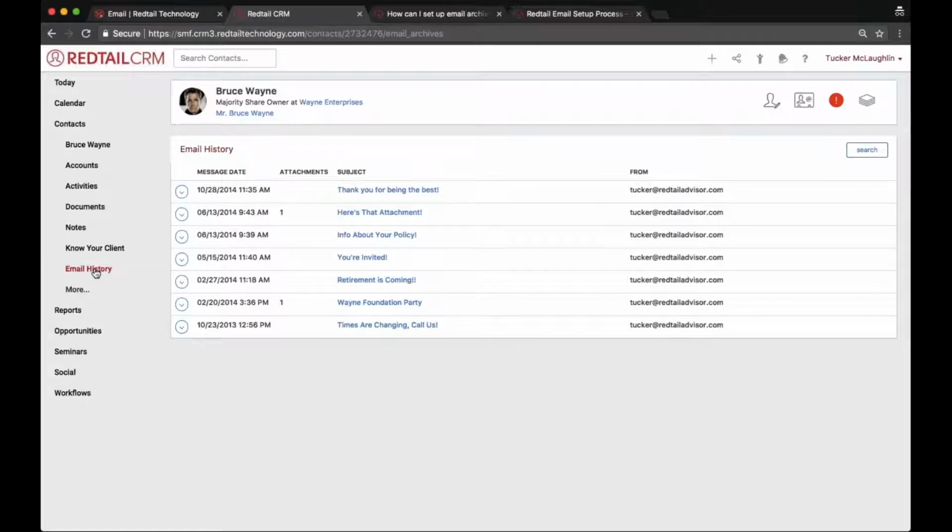So the whole point is if you want to see your messages from Bruce, and not only just your messages, but your messages from the entire office, because maybe someone shot him a message just last night. If you want to see all of the message correspondence from your whole team, and you don't want to have to search your inbox to see yours and then ask someone else to search theirs, then what you're going to want to do is click on Email History here, and you're going to see all of that to, from, BCC and CC correspondence.